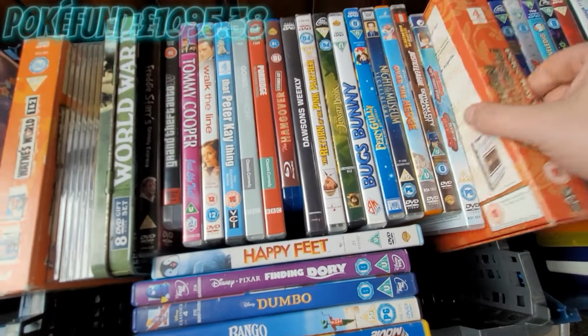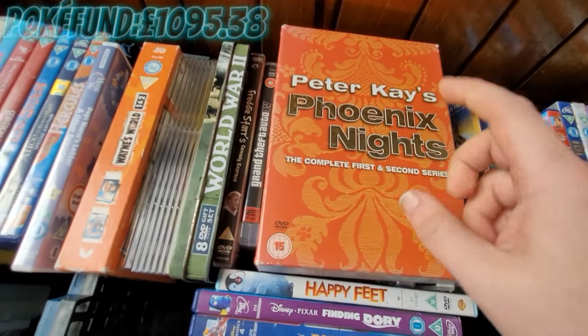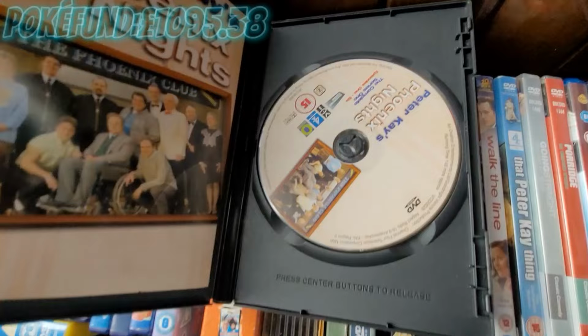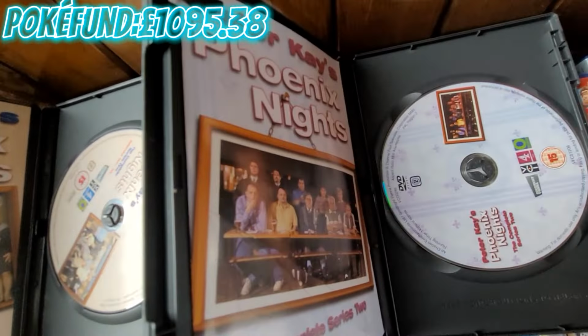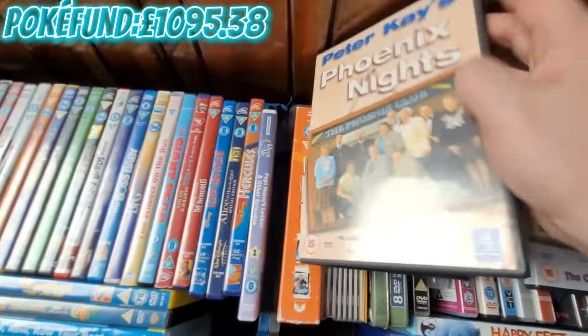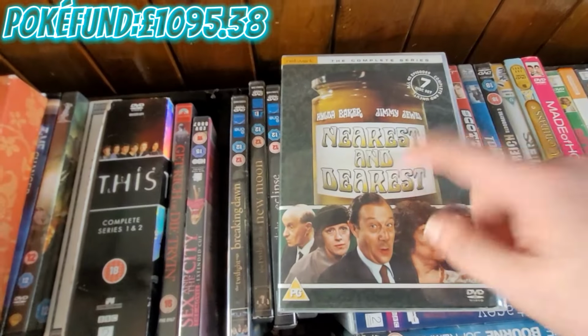Up with these, guys. This Peter Kay's Phoenix Nights. This trades in for about £9, if the DVDs are all there. £9 trading. Not bad for 10 pence. Happy days.